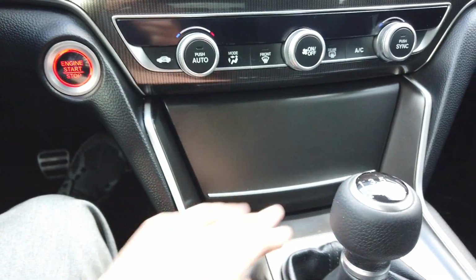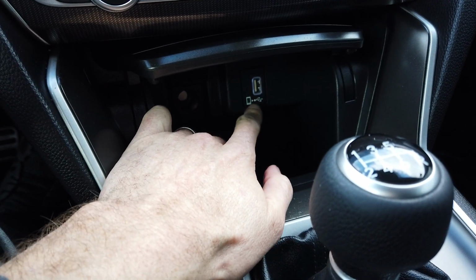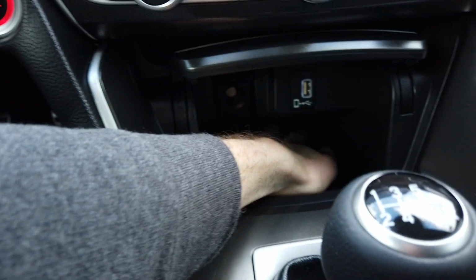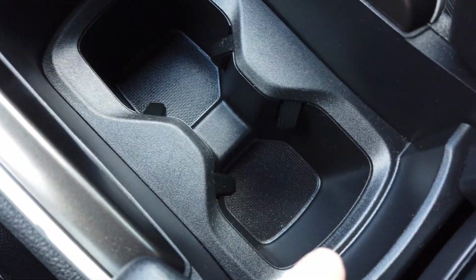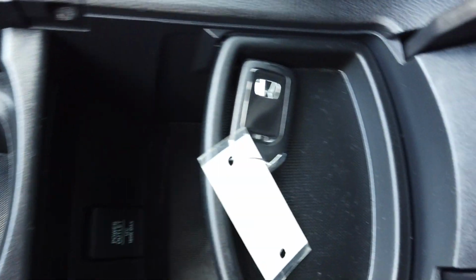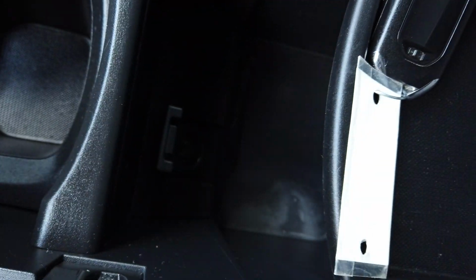So nice feature there. Open this up, you have a hookup for your cell phone, a USB port, and also to the left of that is a 12-volt power socket. And that's nice and deep. You can see how far my hand goes down in there. So nice spot to stow your phone. 2 beverage holders. They're the bigger ones too, so you're going to be able to fit your bigger cups in there. Nice coin tray, and then another 12-volt power socket down here.